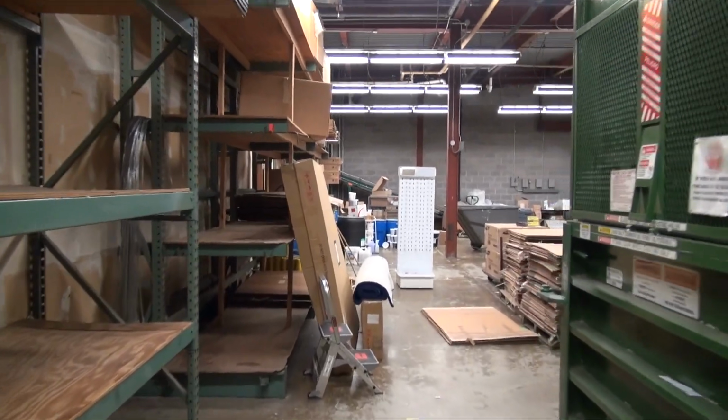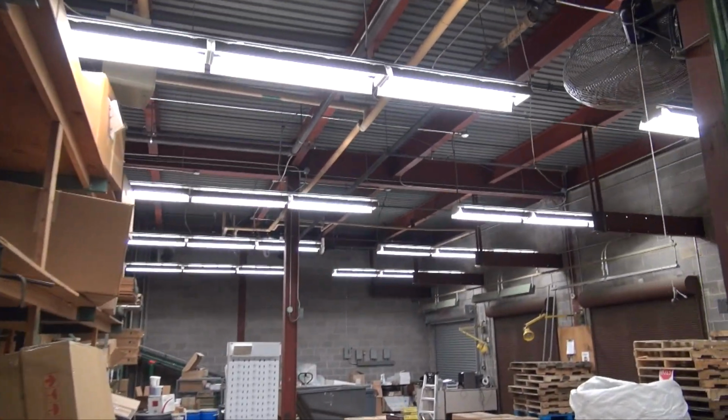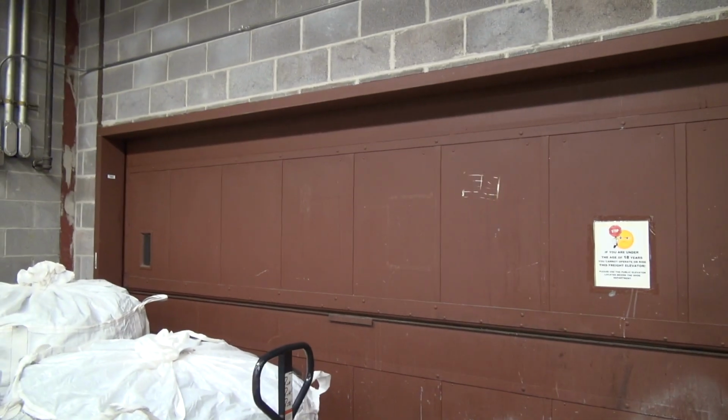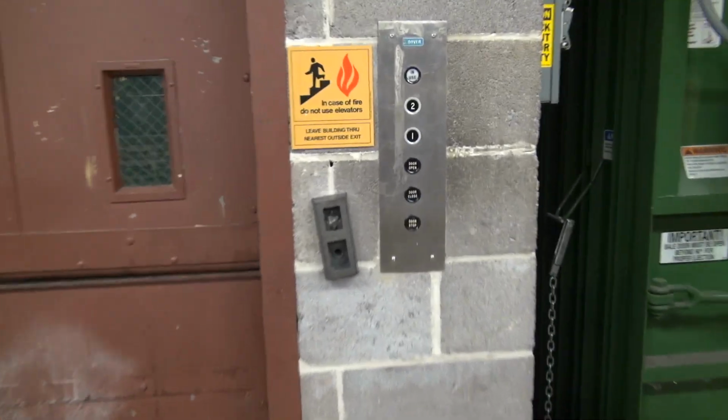Now it's July 31st, the last day the store's open. Let's start off by sneaking back into the stock room. While we're at it, let's take a ride on their freight elevator. It's a vintage Dover.